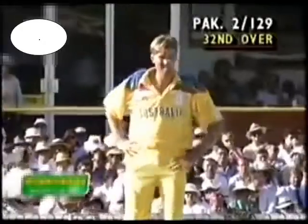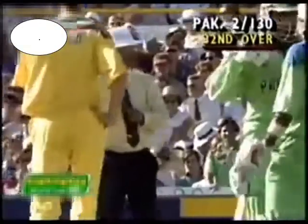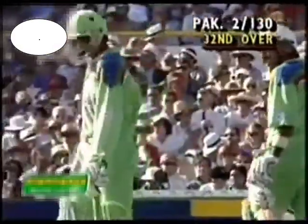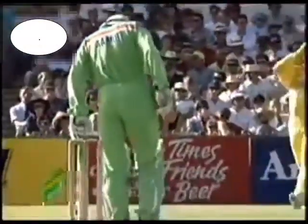That will be another boundary. So that's 28 in all for Sohail in the tournament. He's hit 5 today, and that has him in 3rd place in the World Cup. Brian Lara has hit 32, Martin Crowe 31, and then Aamir Sohail has 28 boundaries in the World Cup.